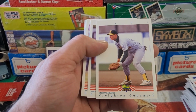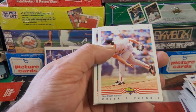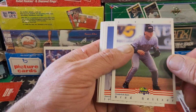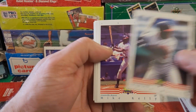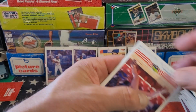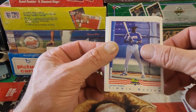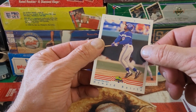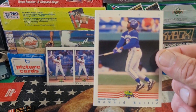Okay, Creighton Gubanich, Brent Gates, Derek Livernois, Brad Seltzer, Johnny Guzman, Chris Martin, Mike Kelly, Jason Alstead, Kenneth Gillum, Timmy Morrow, that's tomorrow, Ray Jackson, and Howard Battle. It looks like he won that battle. Maybe not too many more after that.